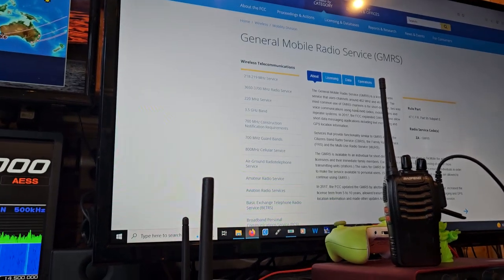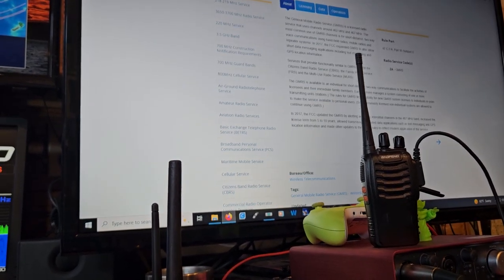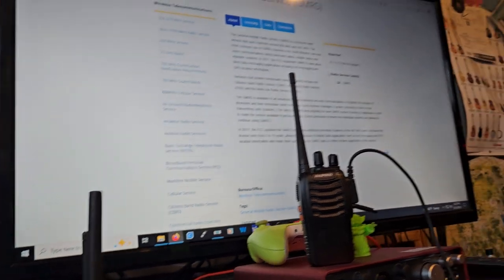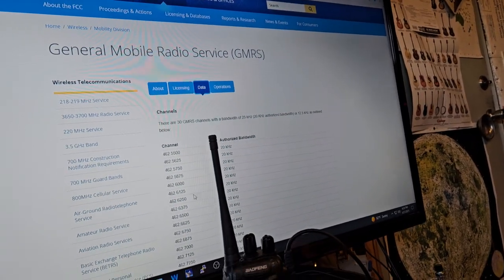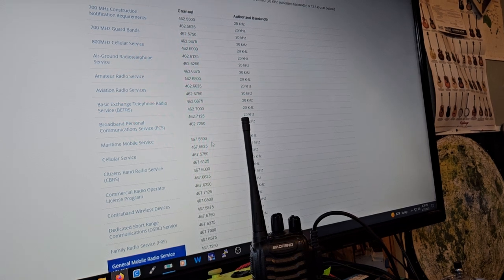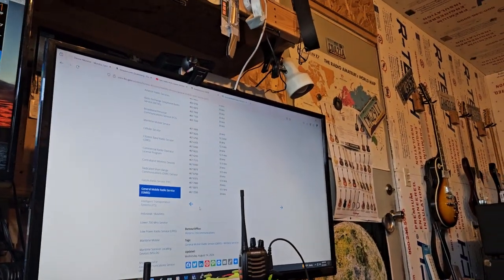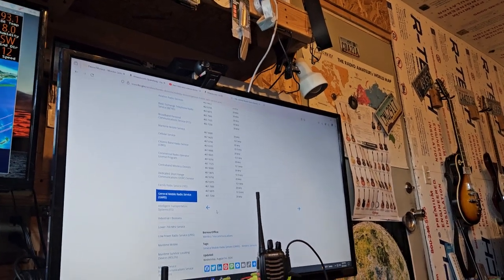Let's go to the FCC's website and take a look on there. They have a chart too. Alright, we have the GMRS table here. I don't remember how they do the offsets, to be honest with you. I think it's positive. So I think you're on 462 and then it's a 5 megahertz offset, so you end up on 467.